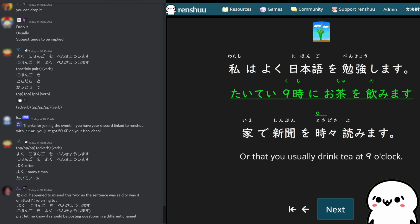I don't think I left the O out, but you can drop it in more casual speech. Since we're sticking to polite speech right now, I'm leaving the O in. But if I was speaking more casually, I might say Nihongo benkyō shiteru yo, and you can drop it. But we're not at the level where we jump into dropping particles. We will get there, but we're not quite there yet.